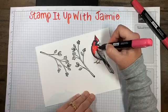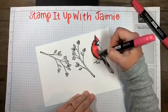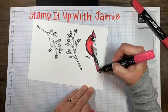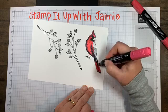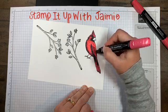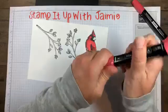So this is the Light Real Red. And feel free to go right over the black because the black will take a little bit of that red tinge and color beautifully. So use the brush end for sure because this is a big space to cover. You're not going to want to use that fine tip. You really want that brush end.